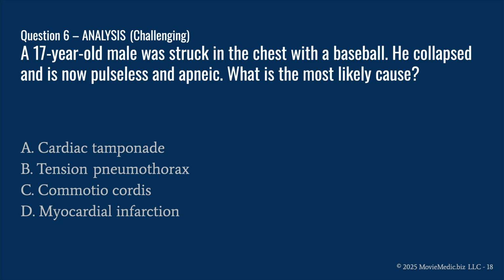Question 6. A 17-year-old male was struck in the chest with a baseball. He collapsed and is now pulseless and apneic. What is the most likely cause? Not what do you do, what is the cause? A. Cardiac tamponade. B. Tension pneumothorax. C. Commotio cordis. Or D. Myocardial infarction. The answer is C, commotio cordis.